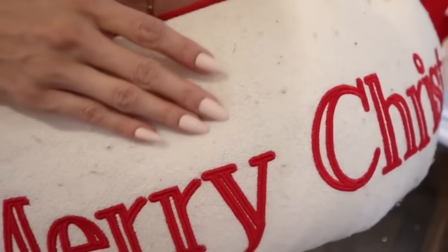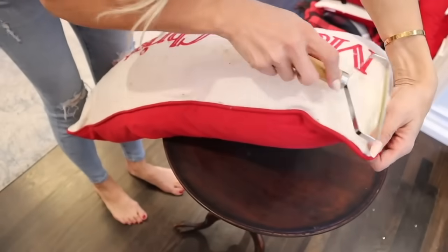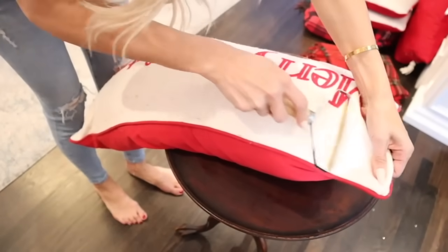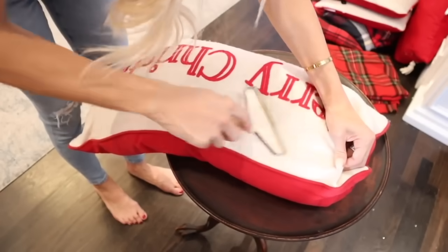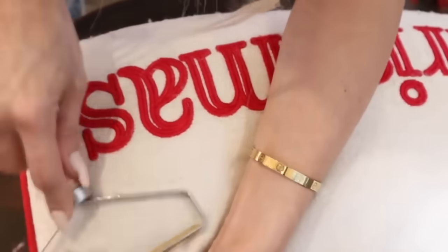So when I pulled all my Christmas pillows out, I noticed a ton of them had all of this lint on it, and I absolutely hate when this happens, but I do have an awesome lint remover. I've used this in past videos and y'all seem to love it, so I thought I would include it here. I'll put it down in the links below. I picked it up on Amazon, and it literally will make your pillow look brand new. It's amazing, so if you're having trouble with any of your decor and there's lint on it, definitely pick one of these up.